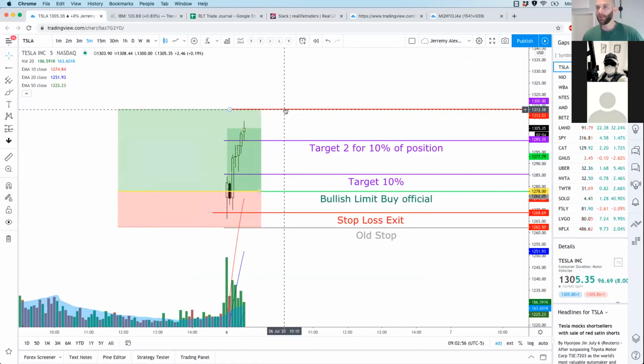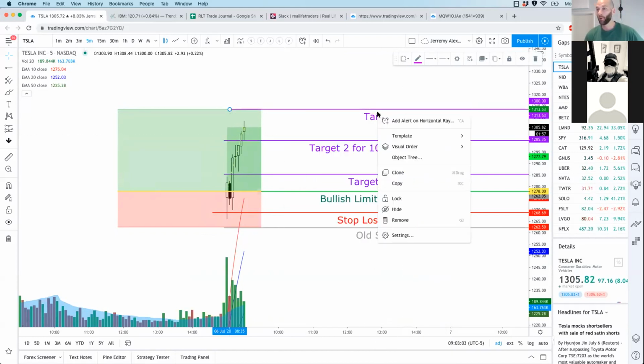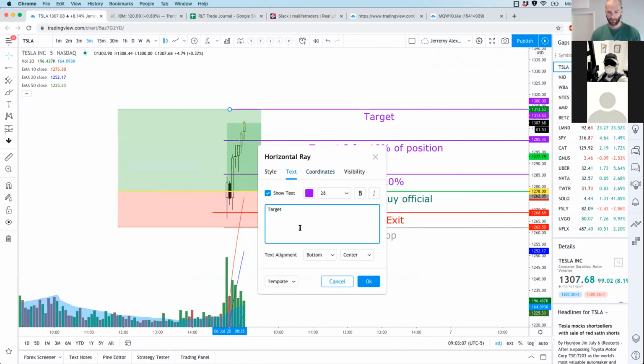All right. Let's exit the rest of our 80% of our position. Or again, however many positions you have, however many shares you have. If you have 4, you've sold 1, and you have 2 remaining. Exit all. The rest of our 80%.